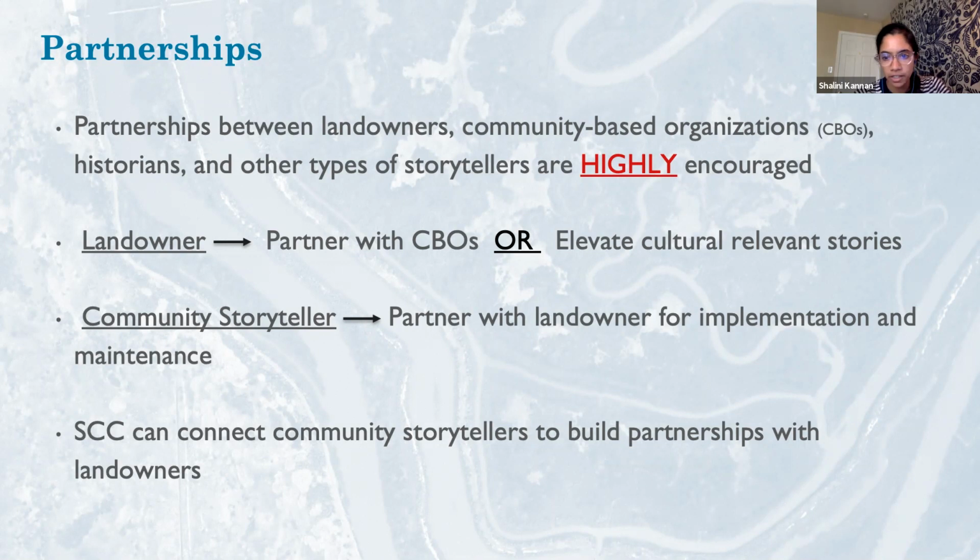If you are a community storyteller, we encourage you to partner with a landowner for implementation and maintenance. As Jen introduced earlier in this webinar, we have a Jamboard going where you can add your contact info if you're looking to network for these partnerships. We at the Conservancy are also happy to help build these partnerships. If you need help finding the appropriate partner, please reach out. And I think Jen just reposted the link for the Jamboard, so feel free to click on it now.